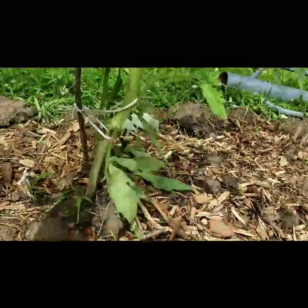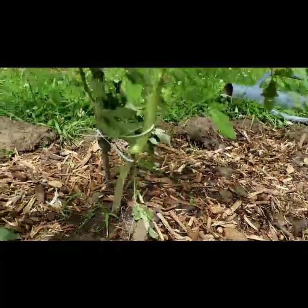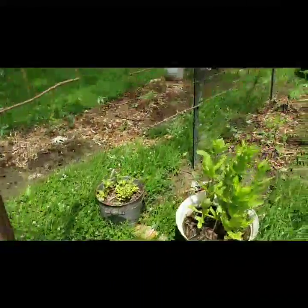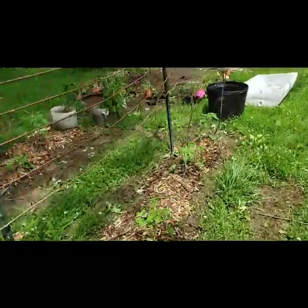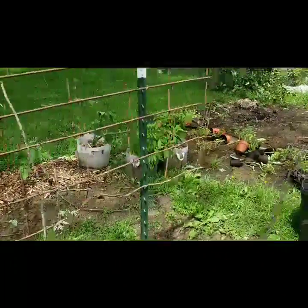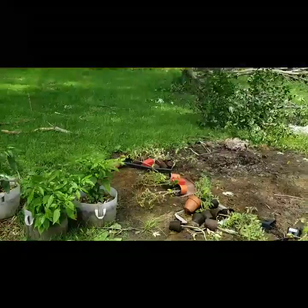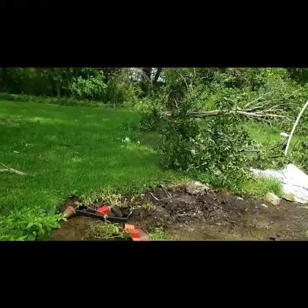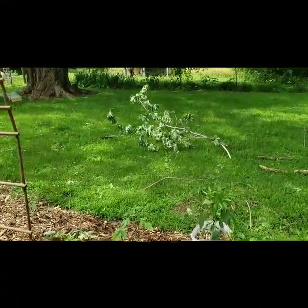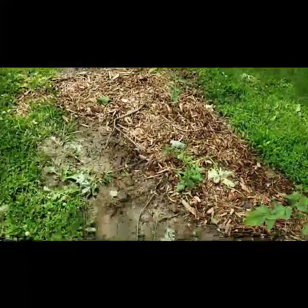Another one that's broken. I'll get out here and do a better job of that later. I'm surprised at how good this actually does look. I was expecting so much worse. The rest of that cherry tree coming down is just a crying shame. Just lots of big branches. Oh, I got one.